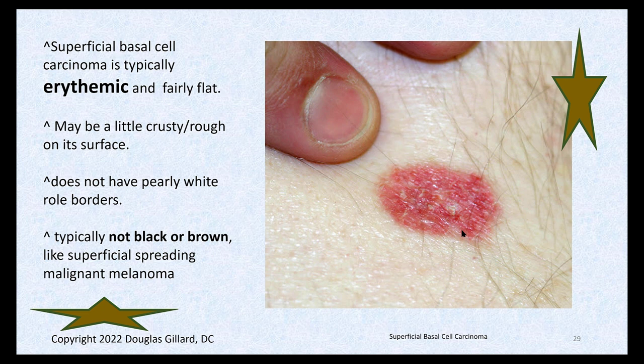Here's a classic looking red lesion. Don't see the red borders. It does look a little scaly, maybe. Maybe that's the start of an ulceration, but it's a little bit bigger than the tip of a pencil. That's superficial spreading basal cell carcinoma.